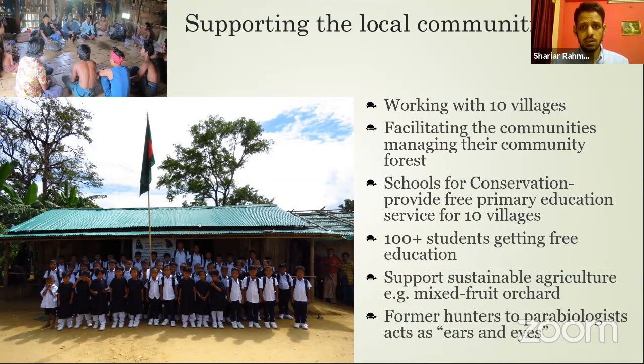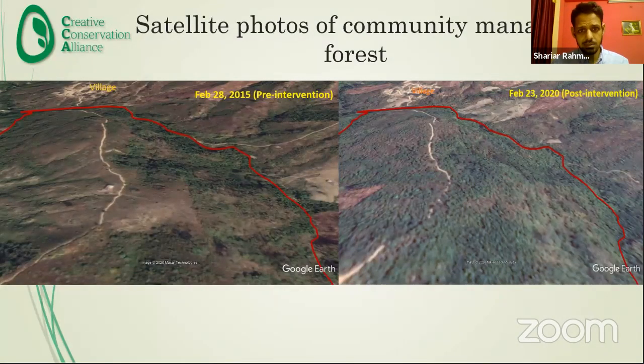So here is a satellite image of some of our results. On the left is a picture of one of our community forests taken in 2015. On the right side, taken earlier this year. So you can see the difference between the pre-intervention and post-intervention. It clearly shows the forests are regenerating. We have motivated those communities to demarcate certain areas and help them grow forests. So this is not only helping the biodiversity, but also ensuring the water security of those people, because the water crisis has been severe in recent years.